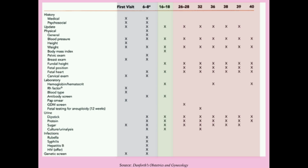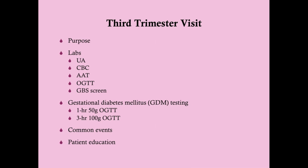Okay, so this is sort of an overview of all the things that are done. Don't memorize this. This is just what I found in an OBGYN textbook. But these are some of the things that are done and when they should be done according to these authors.